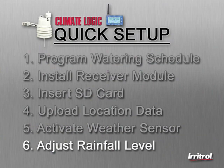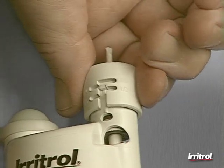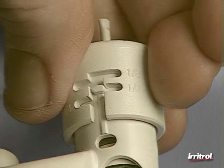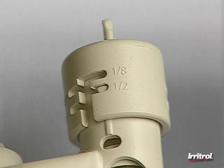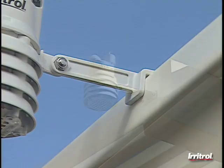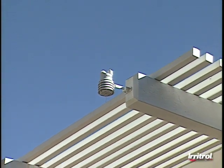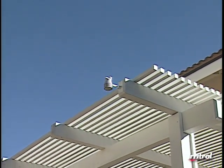Step 6. Adjust the rainfall level for system shutdown. Turn the rainfall adjustment cap to the center position to select a setting between 1/8 and 3/4 of an inch of rainfall. Then turn the cap to lock in your choice. Installation of the sensor can be on the side of a rain gutter or on a flat surface. The ideal location will allow exposure to heat and cold, sunlight, and must receive direct rainfall.